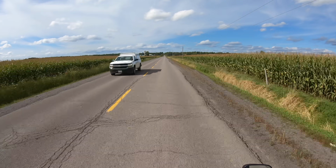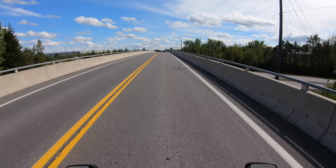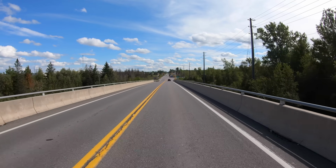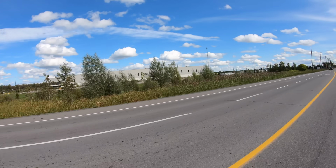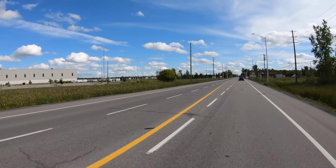After 20 minutes of riding, my GPS tells me I'm nearing my destination and it should be on my left. So as I'm crossing the highway, I'm looking to my left. And what do I see? Nothing. Well, I see this building, but that can't be it because the Amazon warehouse is supposed to be massive. But yep, that's it. I'm looking right at it, but it looks so small.